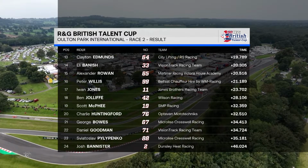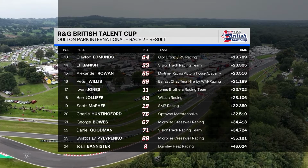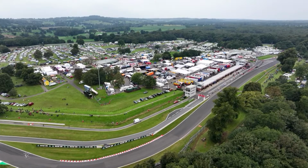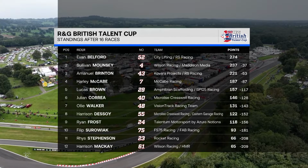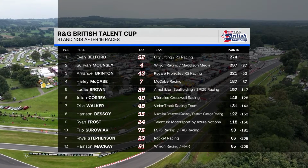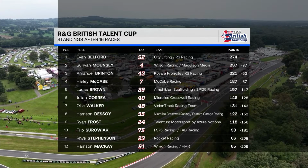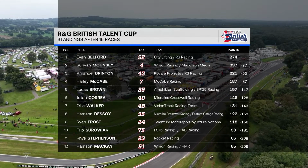The points finishes are completed by Clayton Edmonds, Eli Banish on the Vision Track machine and Alexander Rowan in 15th place. So the championship standings then, after 16 races in 2023, Evan Belford had a chance, but he needed over 50 points going into Donington Park in a couple of weeks' time. 37 is the advantage that he holds after race 2 this afternoon, so it will go through to the final weekend of the season. Emmanuel Brinton does himself no harm, closing up on the gap to second.